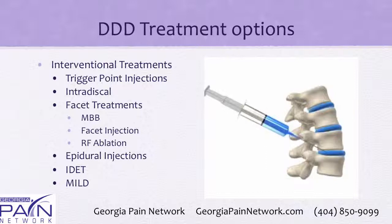Steroid medication, which doesn't fix the problem at all. It just helps relieve pain. That can work for a few months at a time. PRP therapy, which is platelet-rich plasma therapy, that's showing excellent results inside the disc and potentially some healing. Stem cell therapy into the disc can also help, with small studies showing that it helps excellently for pain relief and to help restore a little bit of height to the disc.